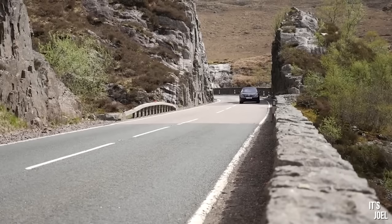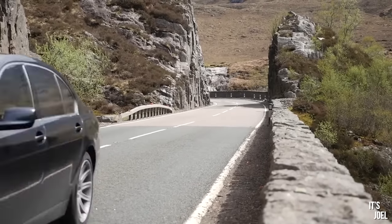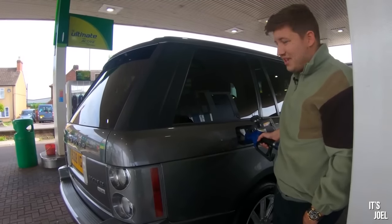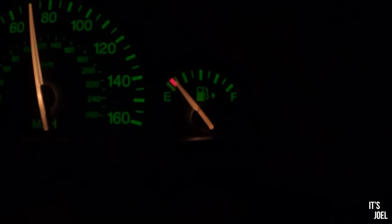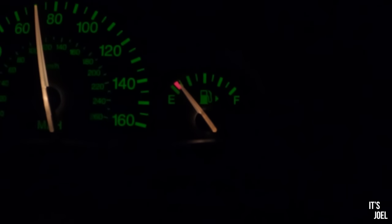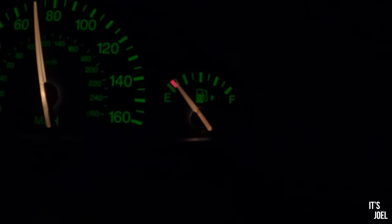My old 7 Series had an 88 litre tank. My Range Rover had a 105 litre tank. This just 69 litres, yet we're covering over 450 miles, driving literally across the country of England. And with just 51 miles to go, dare I say it, I think we might do this. I think we might do this. I'm just waiting for that orange fuel level light to come on.